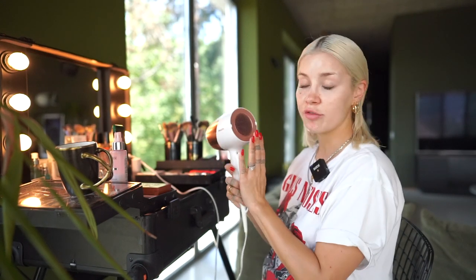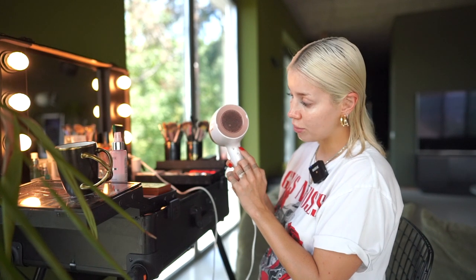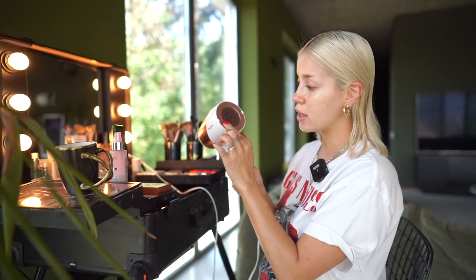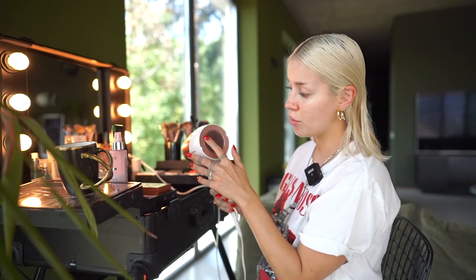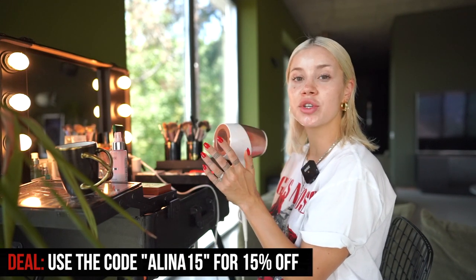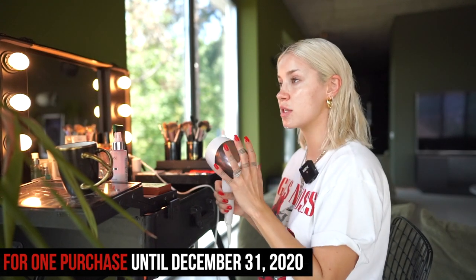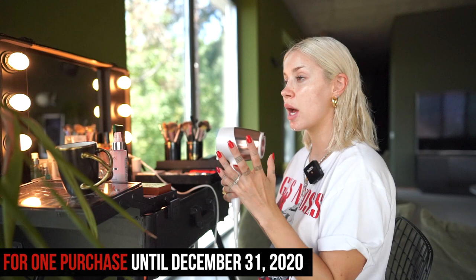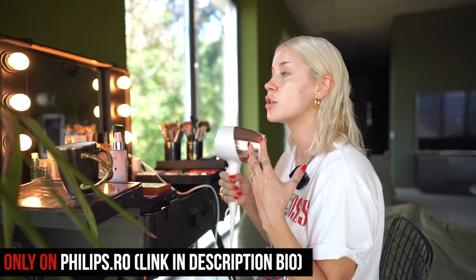Now it has the infrared sensor I already told you about, and it has a few buttons over here. You can control the speed and you can control the temperature, so you can style with lower or higher temperature. And it has some preset programs: fast, gentle, manual, style, and so on. With the sensor, you're going to be sure that the moisture is just going to be locked in. I've been using this one for a while, and since I had the other one, the moisture protect, before, I can say I've seen such a big difference.